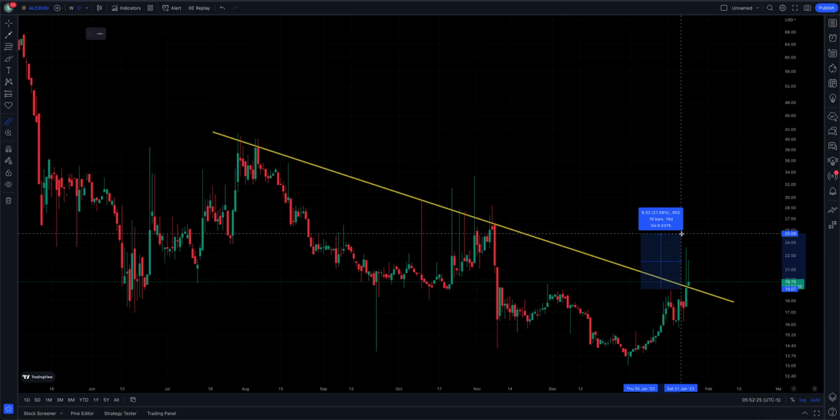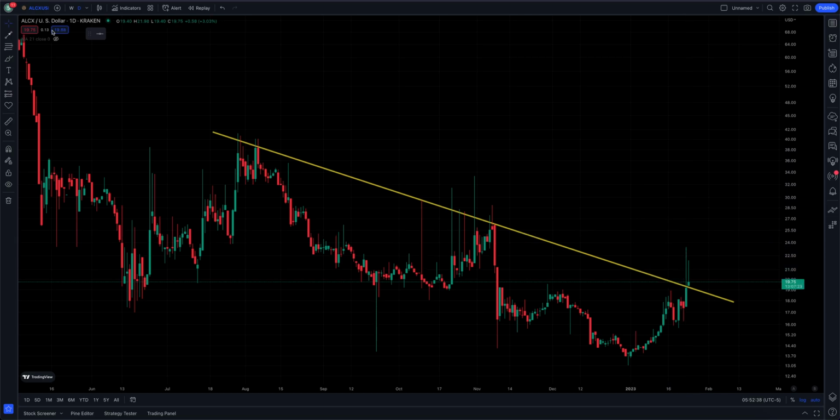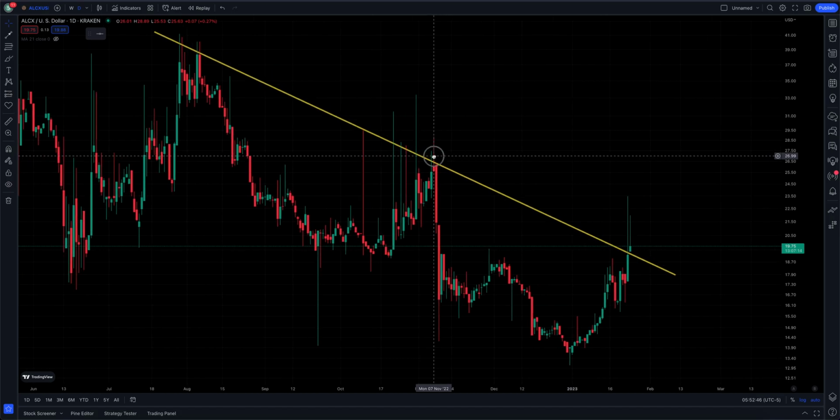So if you're going to use that method, you could look for an area to potentially lock in some profits, or at least a target area of right around $25. One of many ways to calculate some overhead targets from this breakout. More importantly though, especially if the crypto markets are just getting into their trend here, this thing could go way, way higher than $25.